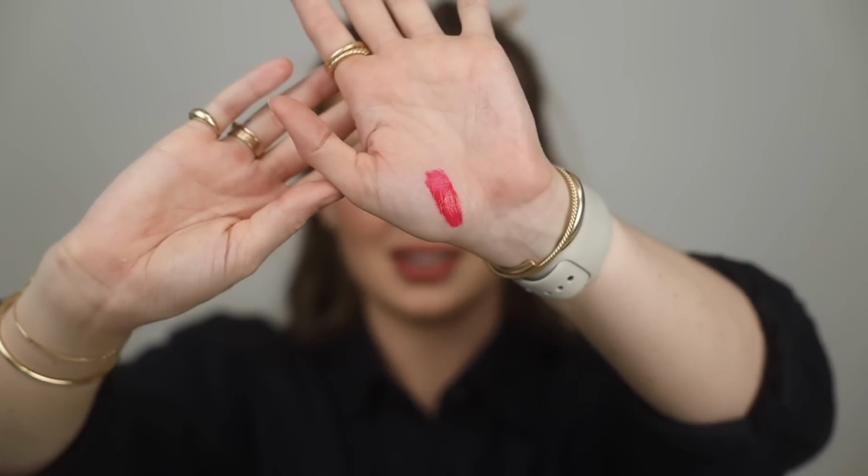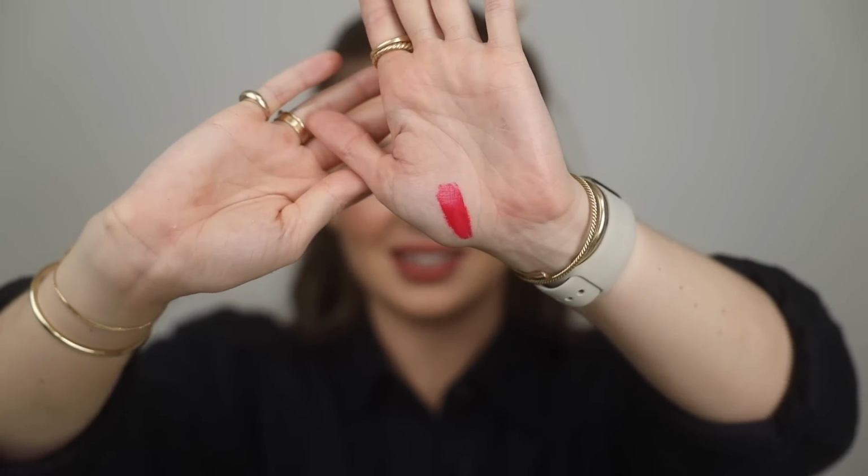I wanted to show you guys the other lip shades I got. I picked up a couple. This is another gloss in the shade Sass. I'll just swatch that here for you. It looks orange, but as you blend it in, it leaves a pink stain on the skin, you know?